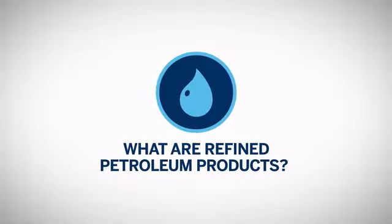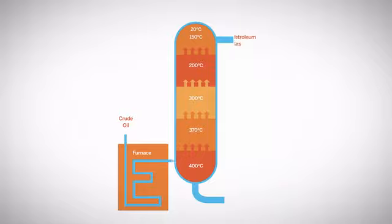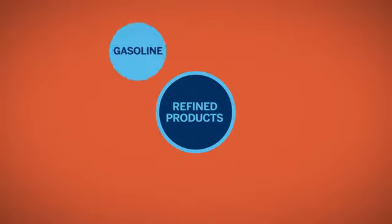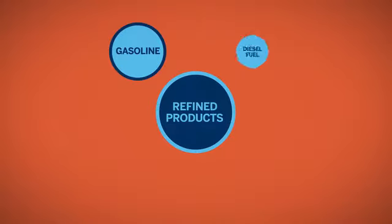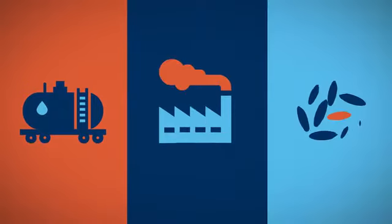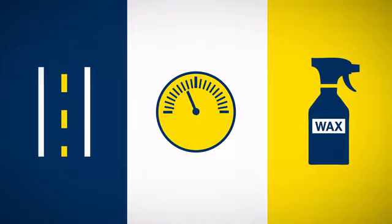What are refined products? Refined petroleum products are fuels distilled from crude oil and other liquids. After crude oil is removed from the ground, it is sent to a refinery, where different parts of the crude oil are separated into usable petroleum products. Some examples of petroleum products include gasoline, distillates such as diesel fuel, heating oil, and jet fuel, as well as fuel oil, petrochemical feedstocks, waxes, lubricating oils, and asphalt.